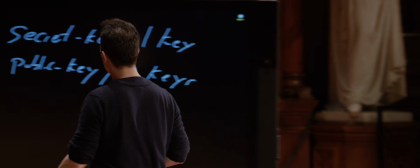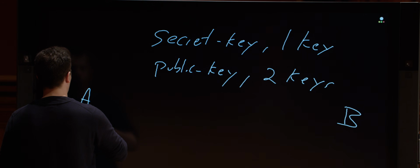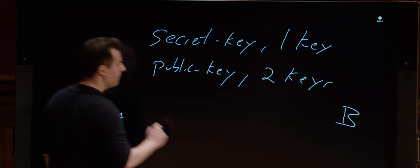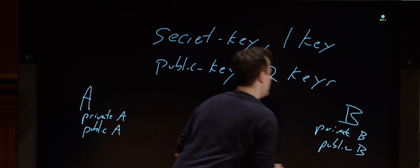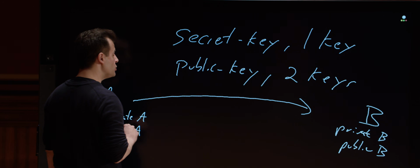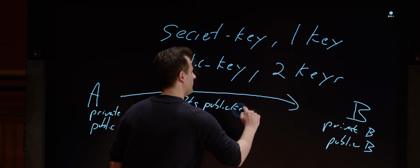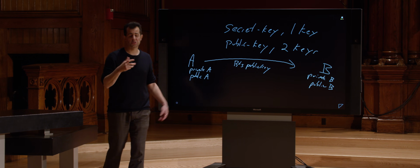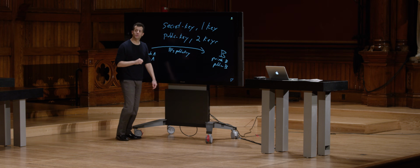Which is to say that if I have 2 people here, let's say Alice and Bob, Alice has her private key, we'll call it A, and her public key, public A. And Bob, meanwhile, has his private key, B, and public key, B. And so when Alice wants to send Bob a message, she sends it from A to B, and she uses Bob's public key. Bob, upon receipt of that message, uses what? His private key to decrypt it. And again, for now, let's just stipulate there's a mathematical relationship such that algorithmically, Bob's private key can undo the effects of Bob's public key.